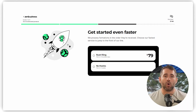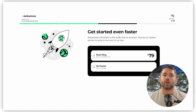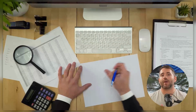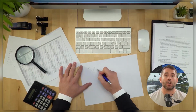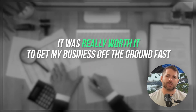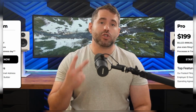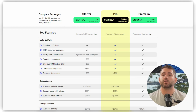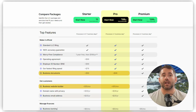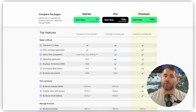But I opted to make the whole process as fast as possible, which cost me a little under $80 with their fastest filing speed option, because I don't have the patience to wait months for documents to go back and forth. And I thought it was really worth it to get my business off the ground fast. They also offer two other plans. The Pro plan includes everything except business documents, the website creation tool, and a business email address. But the Premium plan includes every feature that they offer.